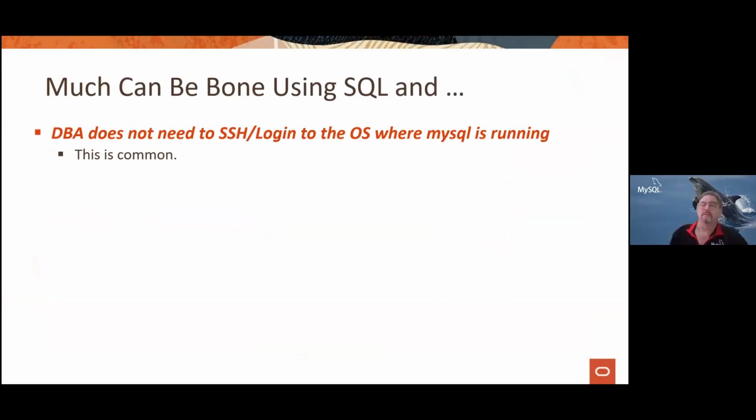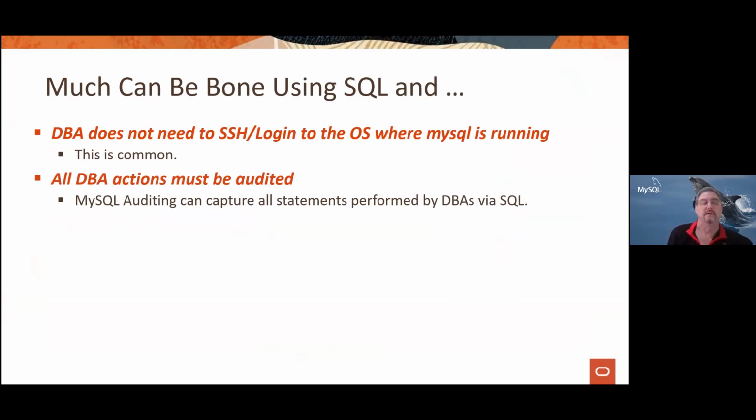So first of all, in MySQL, a lot can be done just out of the box. Your DBA doesn't have to be logging into the operating system anymore. A lot of functions have been made such that they can accomplish the same thing through SQL. And this is a common best practice now in light of these data regulations.